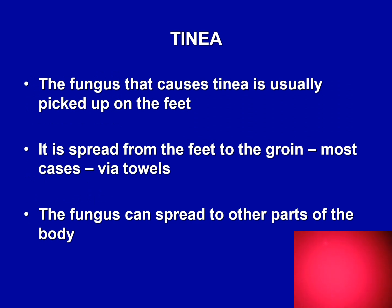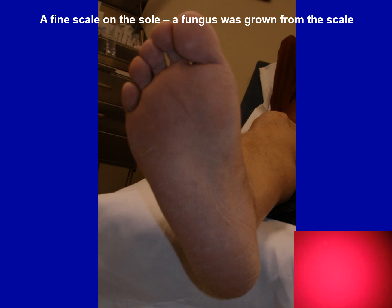Tinea or ringworm is a common cause of a rash. It's caused by a fungus, and the fungus is usually picked up in a public place such as a swimming pool. The feet are usually infected first, and then the fungus can be spread to other parts of the body via a towel or by scratching. This patient has tinea infecting the soles. The soles are scaly and slightly redder than normal.